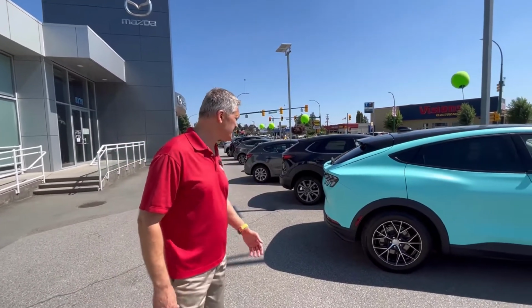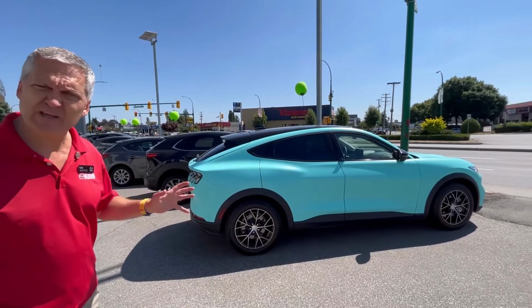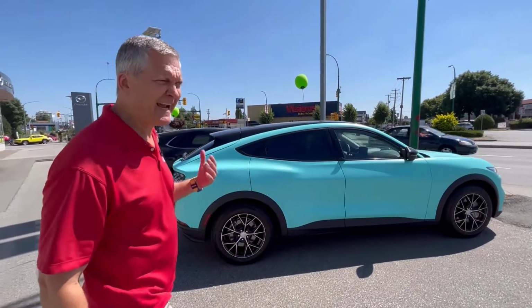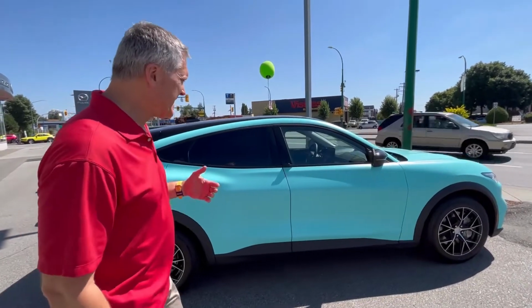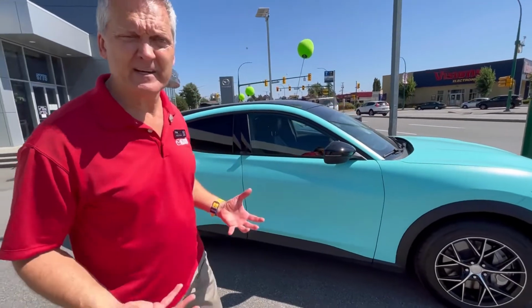For example, this 2021 Ford Mustang Mach-E, which is an electric vehicle. It's very popular these days, second just behind Tesla. And just to give you an example of what we get sometimes on trade.